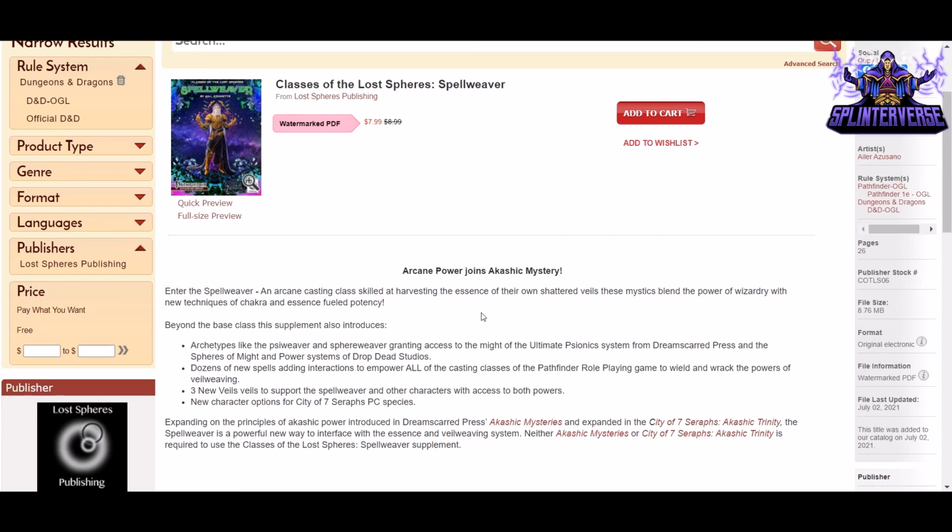And it says it's an arcane casting class skilled at harvesting the essences of their own shattered veils. These mystics blend the power of wizardry with new techniques of chakra and essence-fueled potency. Beyond the base class, the supplement also introduces archetypes like the Psi Weaver and Sphere Weaver, granting access to the might of ultimate psionic systems from Dreamscarred Press, and the Spheres of Might and Power systems from Dropjet Studios.